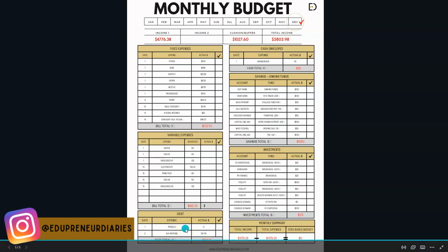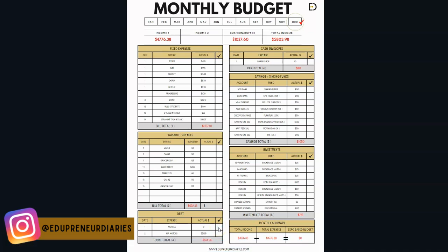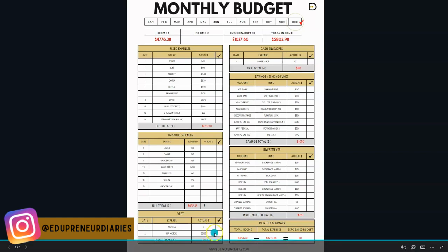Then I have my debts. So I have Mohila, which are my student loans. Right now we're not paying anything, and we did get an extension, you guys, all the way through, I want to say June or July, I can't remember. So we have another extension, so I'm not paying anything for that. And the last is Kia Motors, $551.95. So that is the total debt.